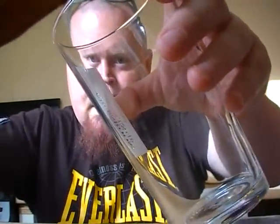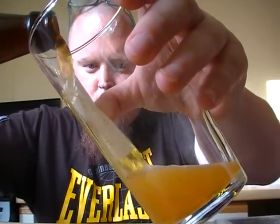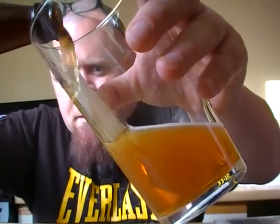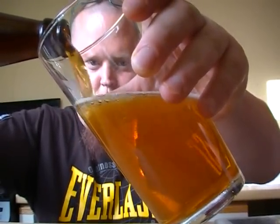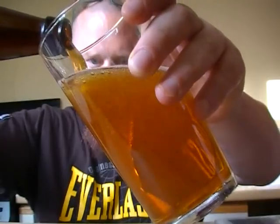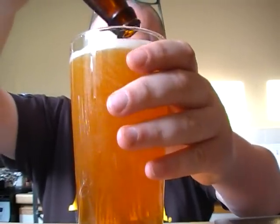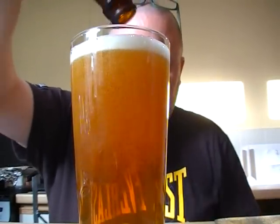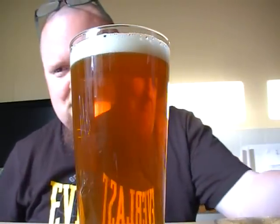Why have I put these glasses on? Right, okay. I was expecting this to be quite frothy, so let's give it a bit more of a pour. Wonderful. Get every drop in there. It's not often I get a limited edition.